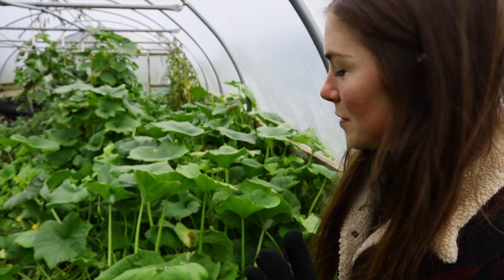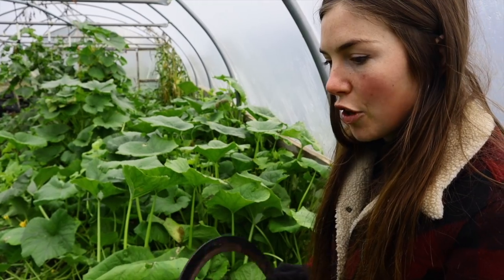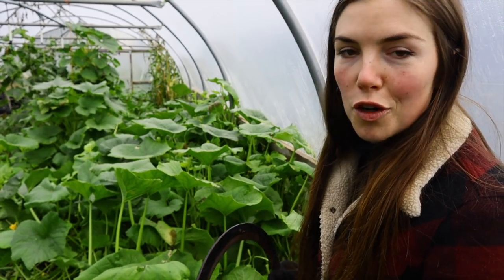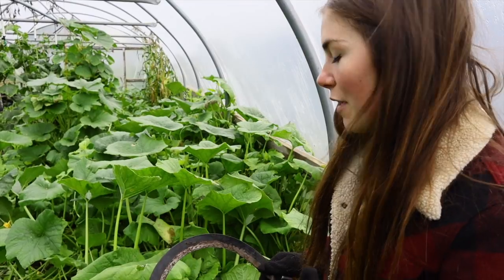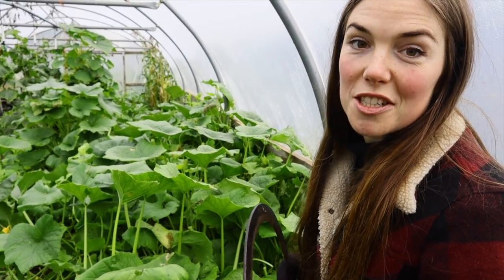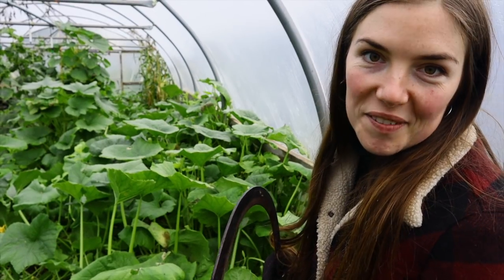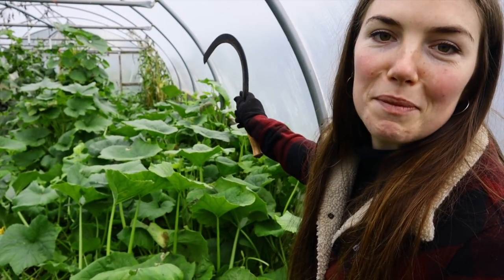Oh, and Moro as well. But the ones further up here are, we've got Blue Hungarian, which is actually not one that we're picking right now. We did pick quite a big one, probably our biggest squash. And then we've got butternut squash, which is actually from some saved seed from a butternut squash. Then we've got green Hokkaido as well. So that's further down there.